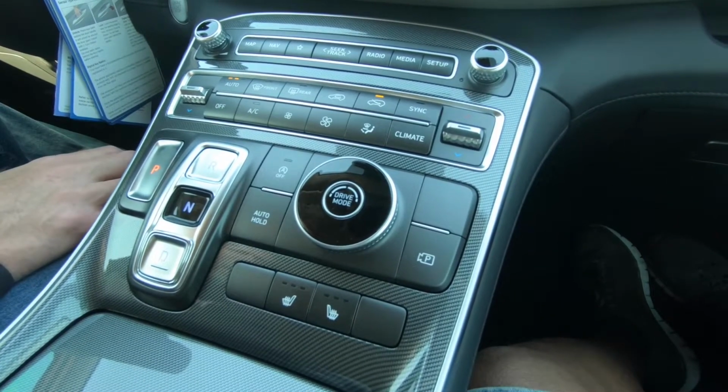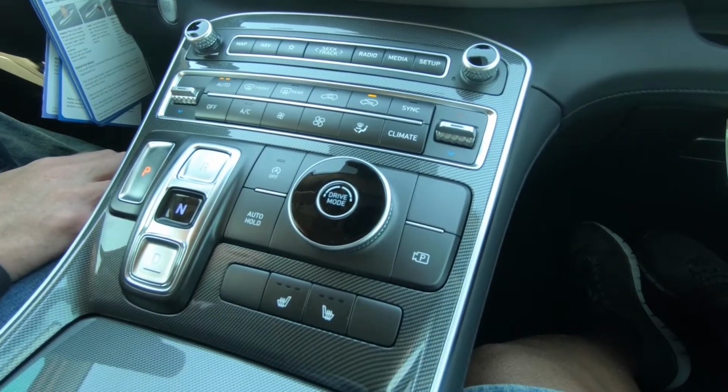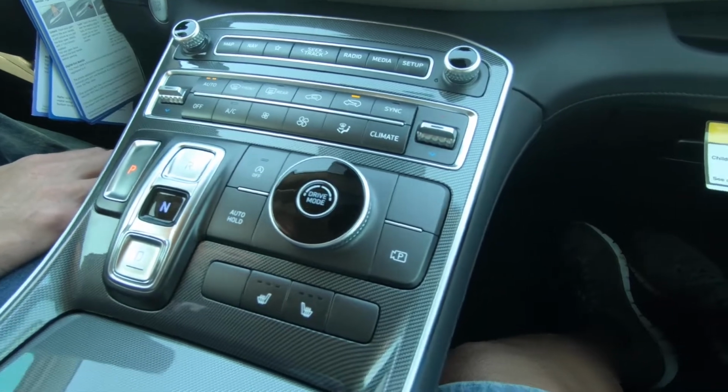But tell me down in the comments, we do have a push button shifter in this particular case. What do you think about that? Do you like it? Do you not? Well, everyone has their opinions on that.